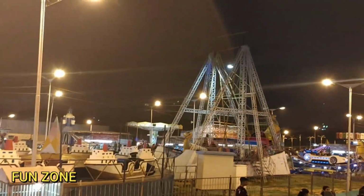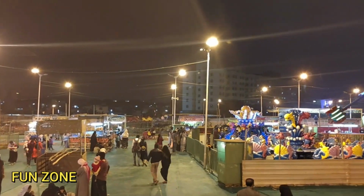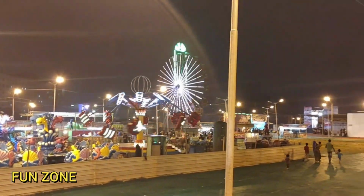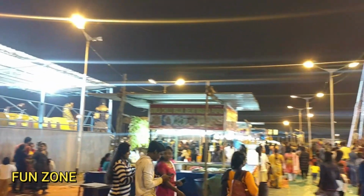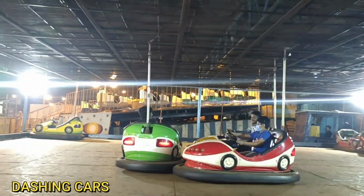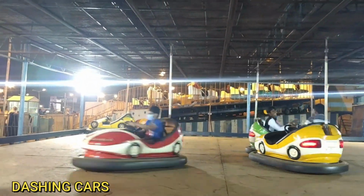Next comes the game zone. Here you can see lots of fun rides for all ages like dashing cars, Toratora, giant wheel, Columbus and many more. I went to all the rides and it was very fun. There were also lots of food stalls too. Bring your kids here, they will definitely enjoy it.